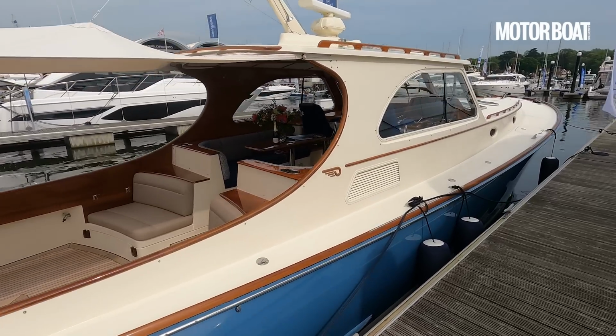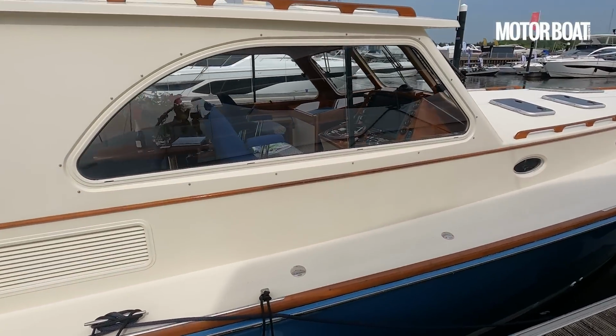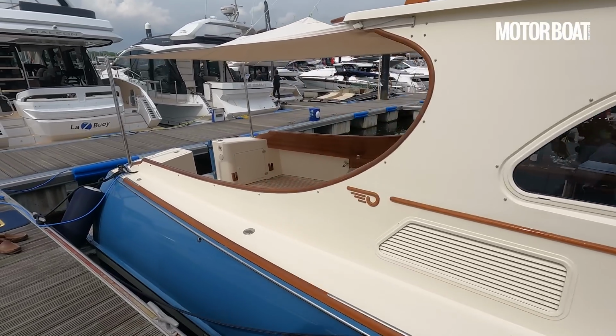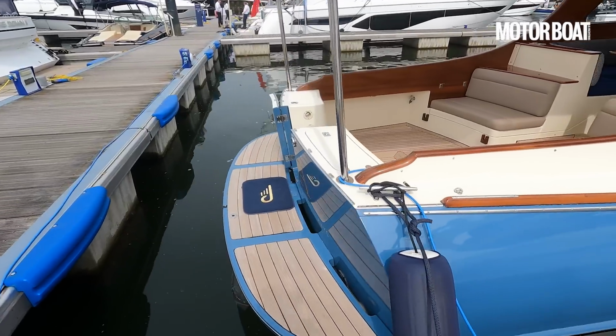Absolutely gorgeous. Right, so we're going to jump on board and have a good look round and explain and show everything about this particular design. So first up, that iconic tumble home stern.